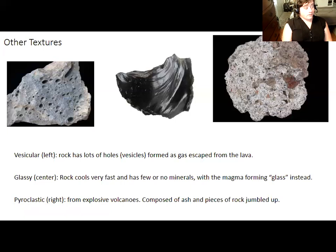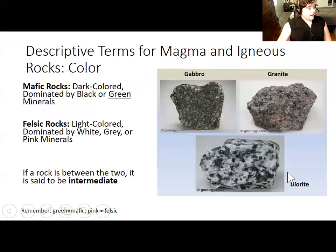With igneous rocks, the two main important factors are texture, because that relates to eruption style, and color, because that relates to chemistry. So I may have thrown this term around before, but there are basically three types of igneous rocks that we're concerned with. There are mafic rocks, which are more dark colored, and they're dominated by either black or green minerals. And remember that olivine, which is a green mineral, is actually considered to be a mafic mineral, and I'll talk about why that is based on the elements in it.